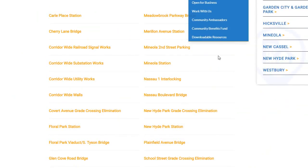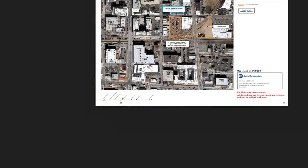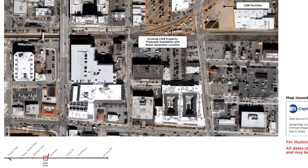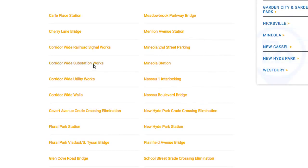So we're going to look at Mineola Station right now and show you some of the diagrams here that are on the website. So let's see if we can get this larger here. Alright, so you can see, this doesn't really show you much. They don't really make it easy to find the diagrams, like the track diagrams and stuff. They don't make it easy to find that stuff.